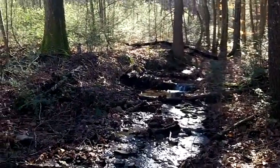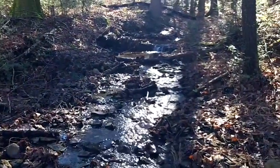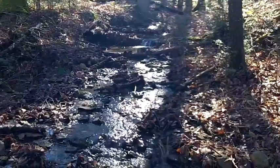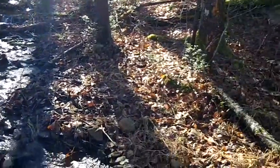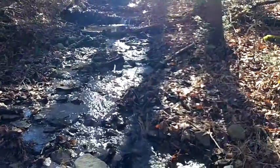And I'm out at one of my favorite little branches. It only flows about 3 months out of the year. It's really a seasonal branch. The thing I like best about this is there's plenty of gold. Nothing really big, but lots and lots of fine gold.